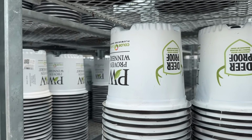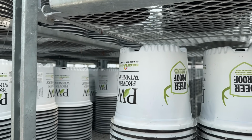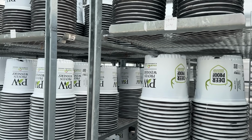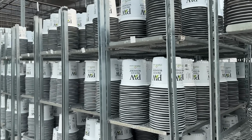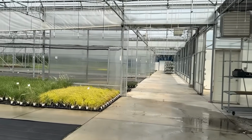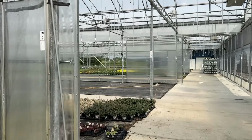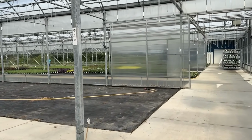Some of the varieties we have also go in a deer-proof collection, and these are shrubs that are deer-proof, but what that means is they've got a rating of a 1, which means that they are rarely or seldom browsed by deer. So if you're in our store and you see that deer-proof sign, that's what it means. That means that's going to be a shrub that is seldom or rarely browsed by deer, because obviously we know that not every plant is 100% deer-proof. If an animal is hungry enough, it's going to eat what it wants.